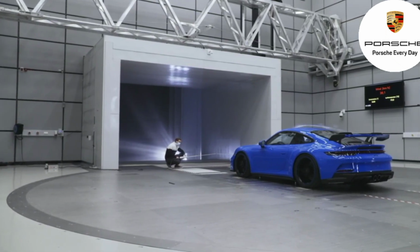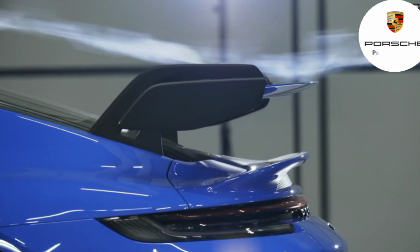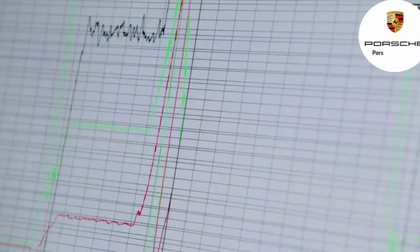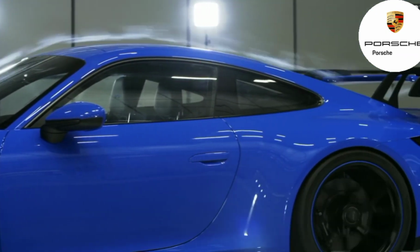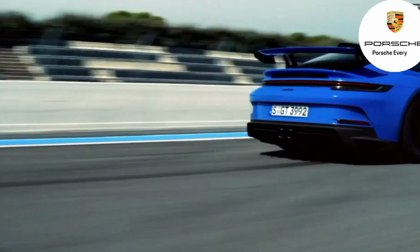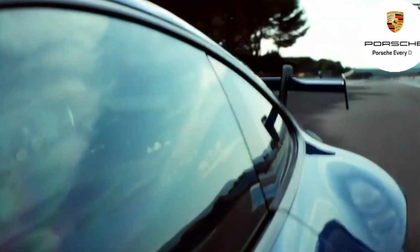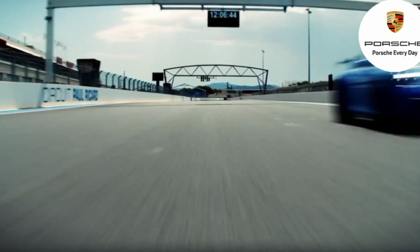We worked especially on the efficiency. Pre-development saw well over 700 simulations before it was fine-tuned in over 160 hours in the wind tunnel. The new 911 GT3 achieves 50% more downforce than the predecessor in its delivery settings. The high downforce setting allowed us to generate 150% more downforce than on the predecessor model.